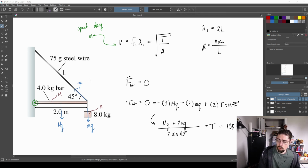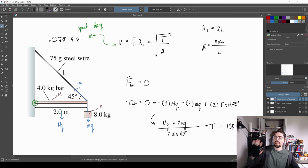The tension in this wire, 138.6 newtons. How much force is gravity going to be contributing here? Something along the order of 0.075 times 9.8. So at the end of the day, even if we approximate that up to 10, say it's like 0.75, it is still less than 1% of the tension, comparatively.